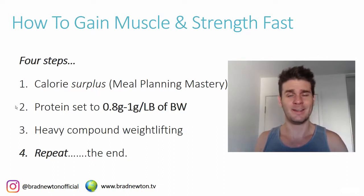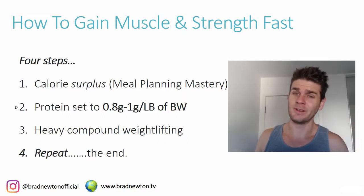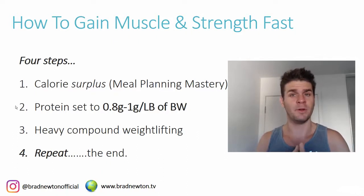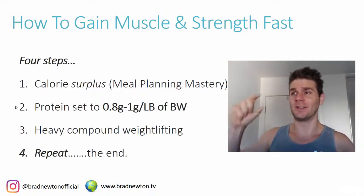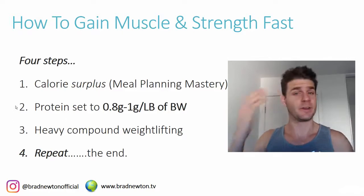and it can't rebuild the muscle fibers without protein. And if you don't get enough protein, and I'm talking consistently, I'm not just talking about one protein shake whenever you feel like it, I'm talking between 0.8 grams to 1 gram per pound of body weight per day. If you don't do that, this is not going to work. You can be in a calorie surplus, you can lift weights until the cows come home, but if you don't get enough protein, it's not going to work.